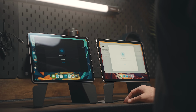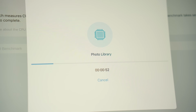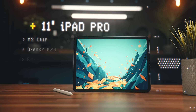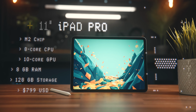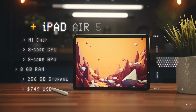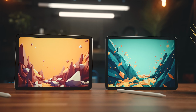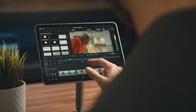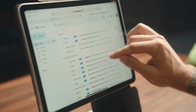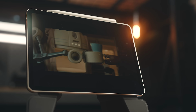When it comes to actual performance on these machines, again, they're both quite impressive. On the iPad Pro, you've got an M2 chip in here with an 8-core CPU and 10-core GPU, so same as what's in the M2 Max, while the 5th Gen Air has an M1 with an 8-core CPU and an 8-core GPU. Both of these particular models have 8 gigs of RAM and have more than enough power for almost every task. If you're just doing ordinary tasks like checking email, browsing the web, or streaming content, you're likely not going to notice any difference between these.